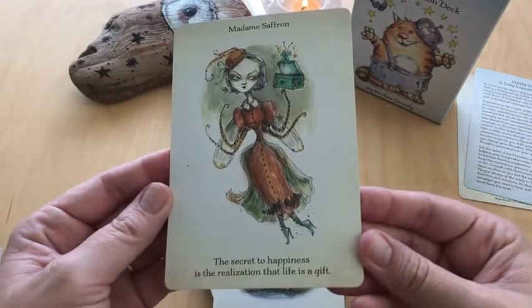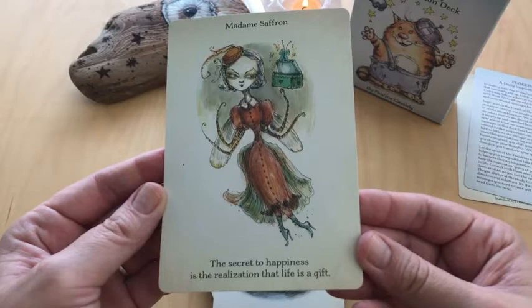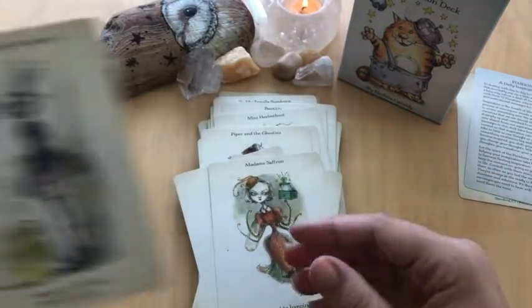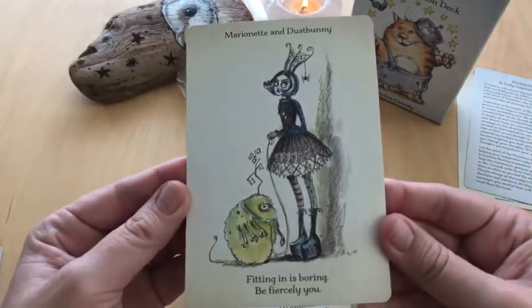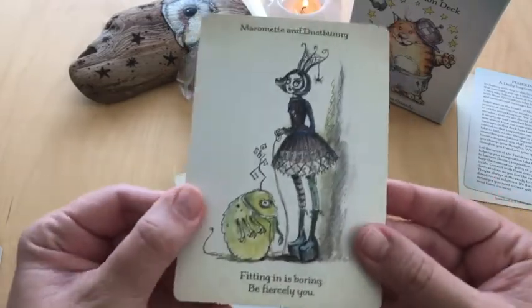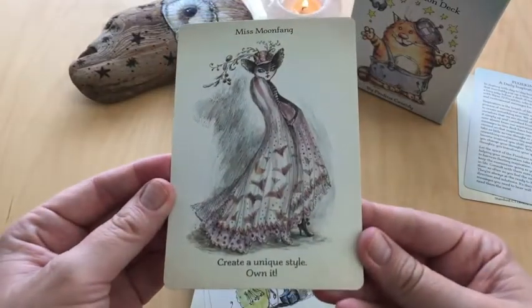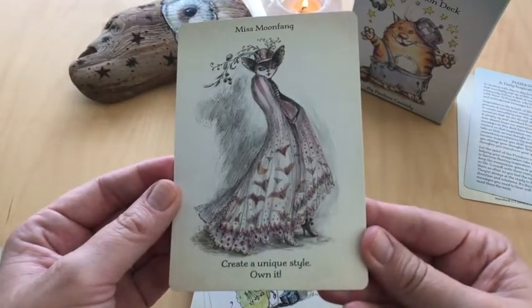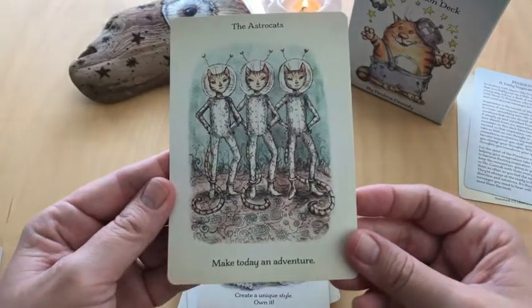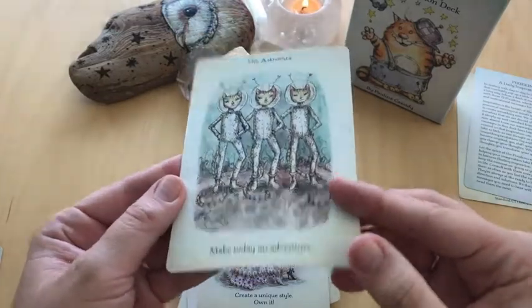Madam Saffron, the secret to happiness is the realization that life is a gift. Oh my gosh, so cute. Marionette and Dust Bunny, fitting in is boring. Be fiercely you. This is so true. Miss Moonfang, create a unique style, own it. The Astro Cats, make today an adventure. Oh, I'm in love with this deck. It's so cute.